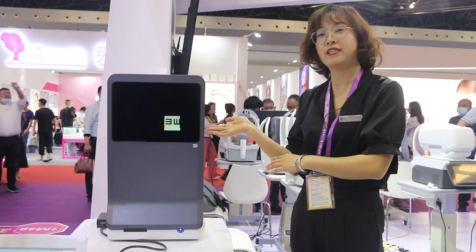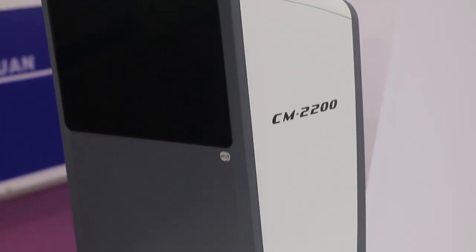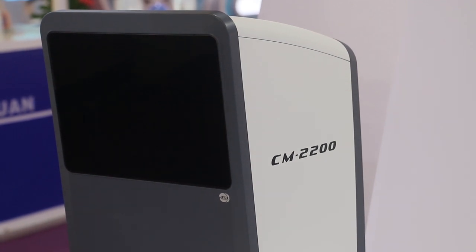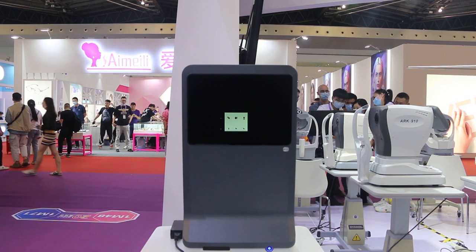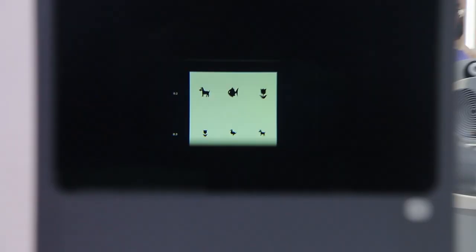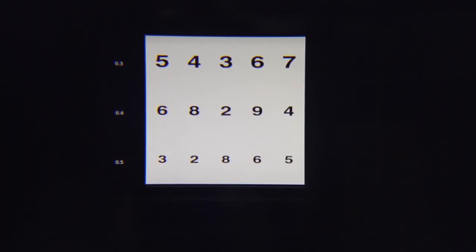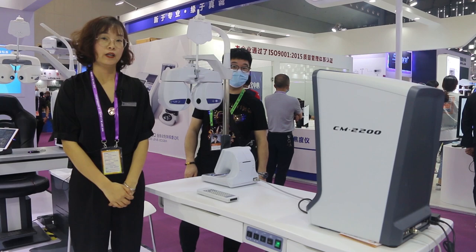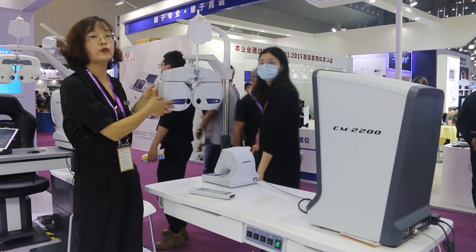This is our new space-saving chart. When placed at a distance of 0.8 meters, a projection effect of 5 meters can be obtained. It has a rich built-in chart, and the chart can be set according to different markets. It can be controlled with our remote control or used with our own computerized vision tester.